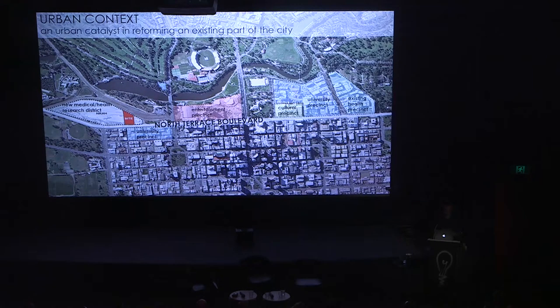So we are very conscious of the fact that the site would be a catalyst for revitalizing that section of the city. At the same time, it had to acknowledge its place by looking at the city as well as the parklands next to it.